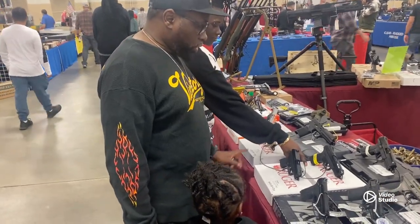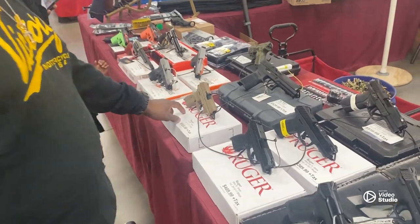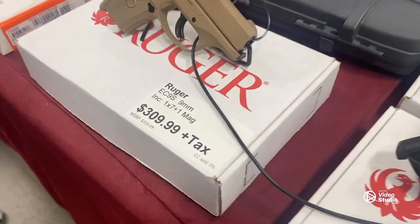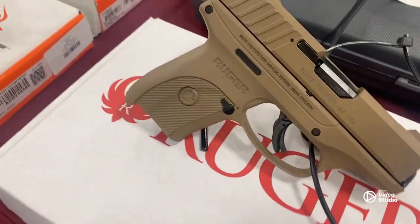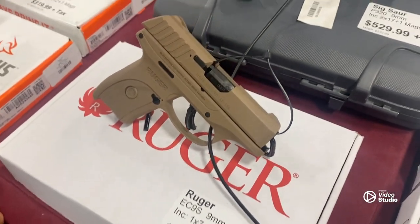Dad, my sister right there, my niece and my nephew right here. That right there is good for a concealed carry. See how the grip is so small. Looking at $309 for the Ruger right here. Little compact weapon. Look like it probably a single stack. Probably hold about 9 or 10.